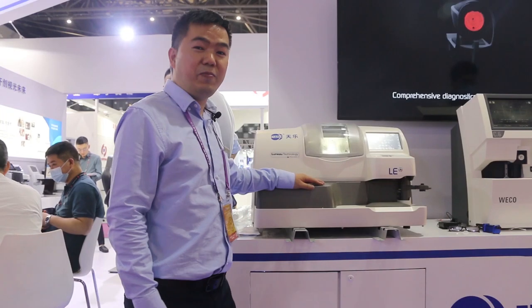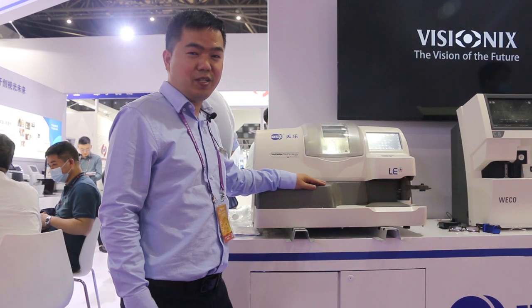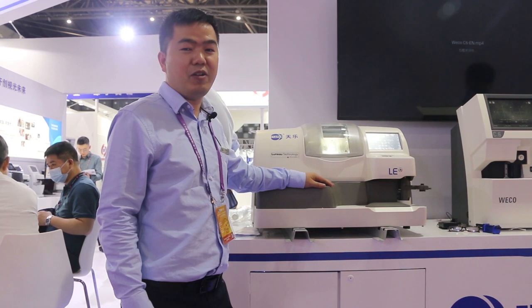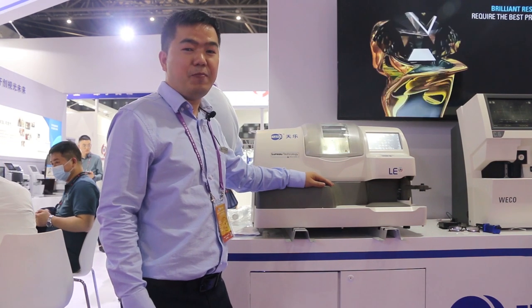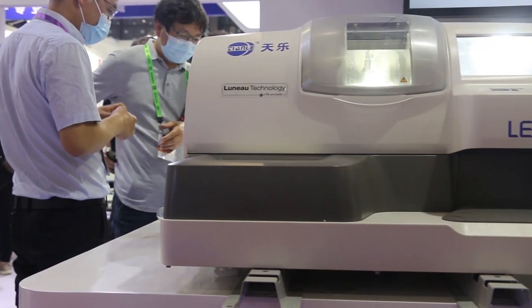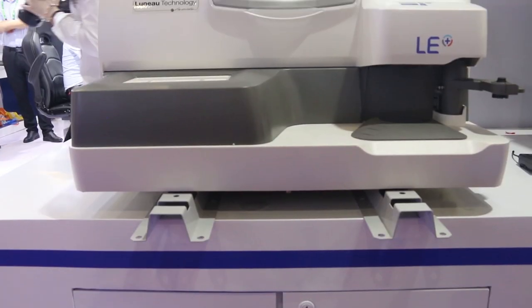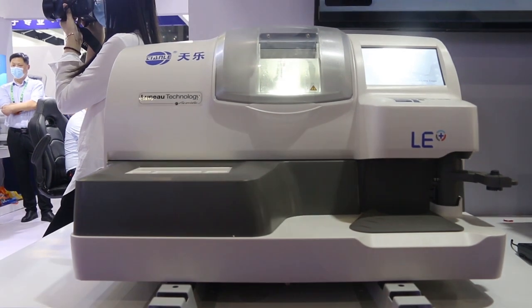Is this machine familiar to you? Yes, it is. Looks like a Weiko machine. Yes, that's right. We are the distributor for Weiko in China, and we developed the LE Plus together with Weiko. It is very popular with Chinese customers. It can capture the shape and size of the lens pattern by CCD camera scanning. It has a polishing function and auto grooving optional.